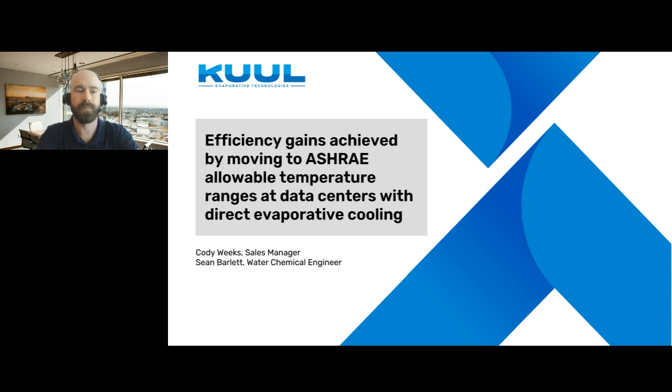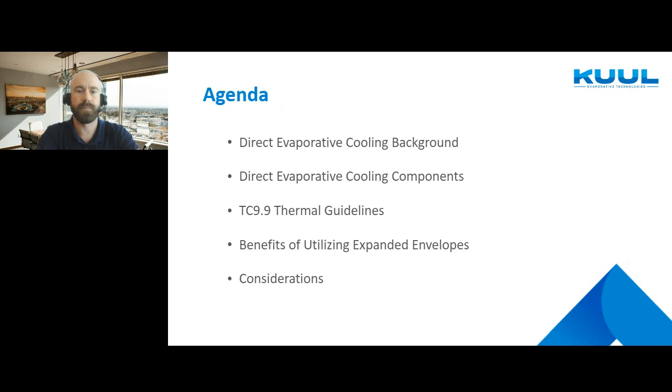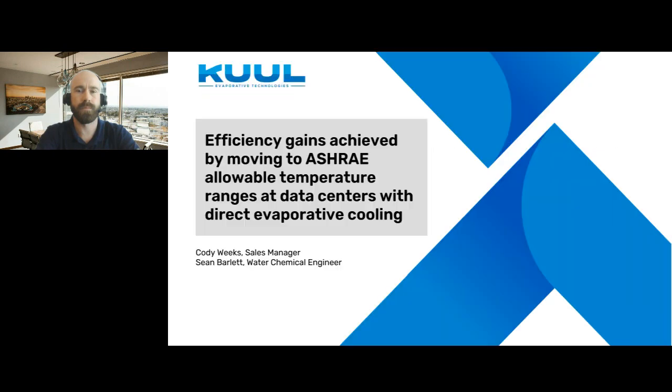Cody has worked at Kuul for 6 years. He has expertise in the data center, gas turbine, AG, and residential cooling markets. Cody helped develop Kuul's proprietary performance and end-of-life tool and manages a global sales team. He's responsible for developing and executing a global sales strategy, managing a diverse team, monitoring performance, leveraging market and product knowledge, and collaborating cross-functionally to drive sales growth.